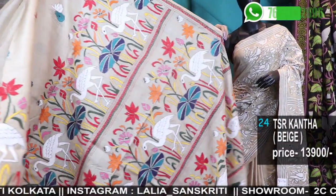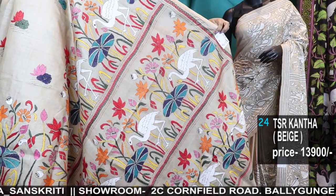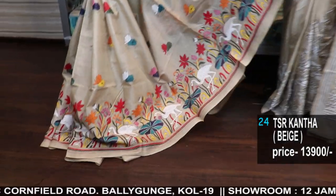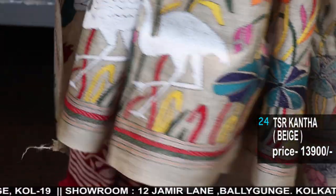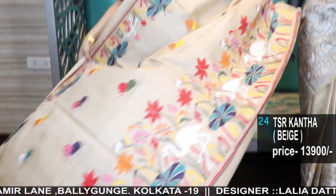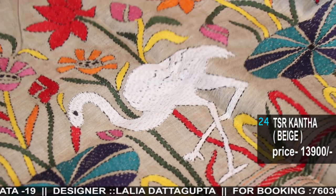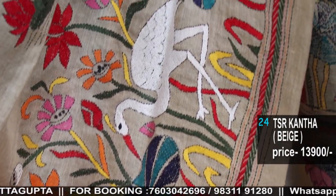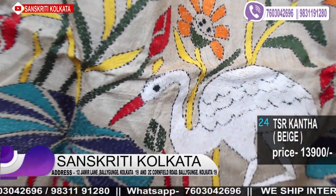Desi tussar multi-color bird series. This is just beautiful. Grand, this is a grand blouse piece. And now look at the work. দেখবার মতো কাজ, কাজটা এত পরিষ্কার আর কালারগুলো, আর এই যে হোয়াইট বার্ডসগুলো দেওয়া হয়েছে, এটাতে আরও ভাল লাগছে, ভীষণ ভাল লাগছে. Milk white thread used to fill up the birds.